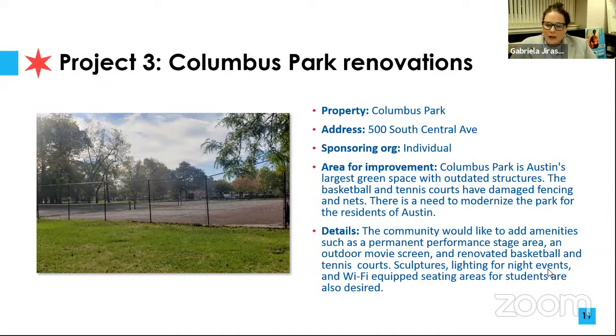Great. And so our final presentation for tonight is Columbus Park renovations. The property is Columbus Park, which is at 500 South Central Avenue in the Austin community. Samantha is the person who brought this project proposal to us.